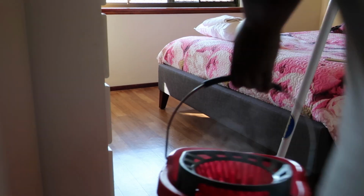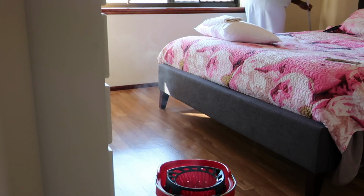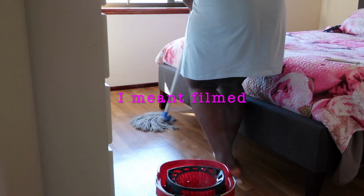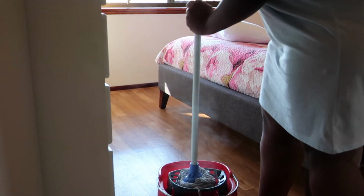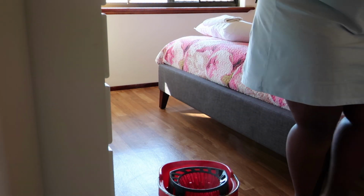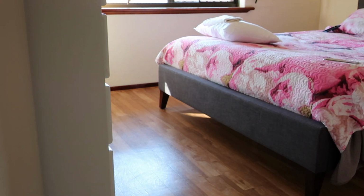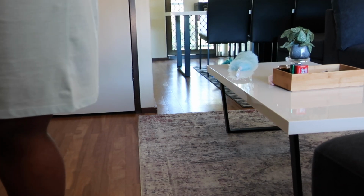Finally, before I mop my floors, I usually vacuum the house all through, but I never recorded that part today. So I like using warm water because it softens the dirt or anything sticking out on the floors and comes out easier. And another trick I usually do is I put a linen softener in my mopping water, then it leaves the house smelling nice.